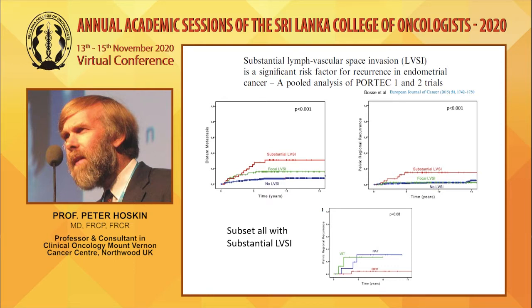And if we look on the right at pelvic regional relapse, we see again substantial LVSI is a strong predictor for pelvic relapse. Focal LVSI and no LVSI actually have no increased risk. And the impact of treatment in the PORTEC-1 and 2 trials, which we'll go into in some detail shortly, but it's important to note that in terms of pelvic recurrence, both vaginal vault brachytherapy and no adjuvant treatment have the same outcome, and that is a pelvic recurrence rate of just over 30% there. External beam radiotherapy is the one treatment that significantly reduces pelvic regional relapses in patients with LVSI. And hence you will see that LVSI is a strong indicator for using external beam radiotherapy rather than vaginal vault brachytherapy.